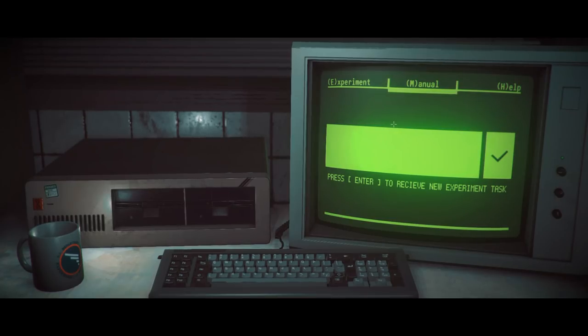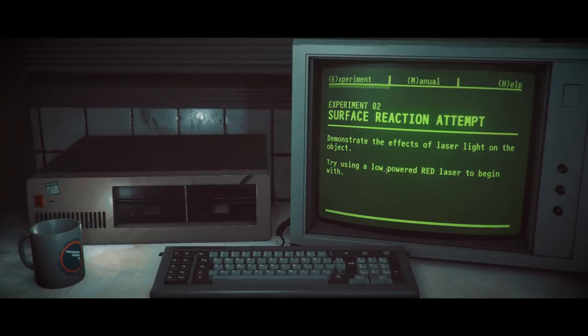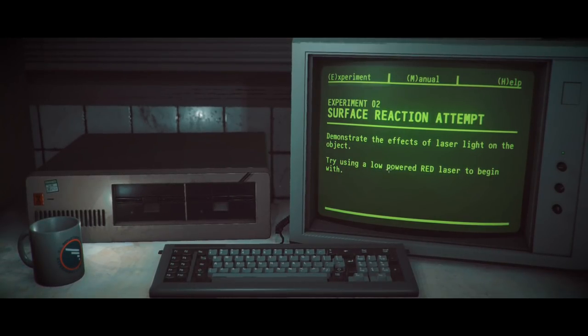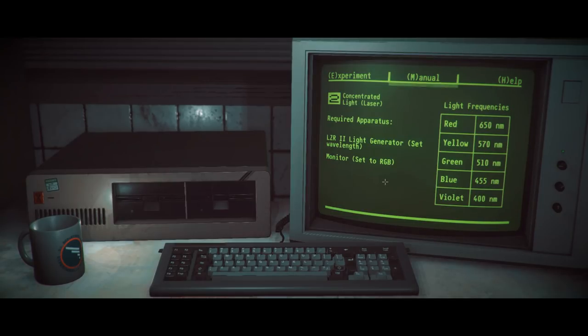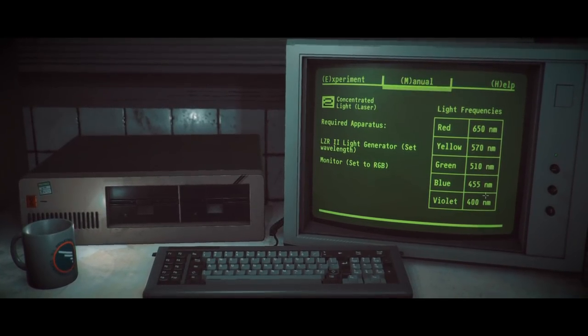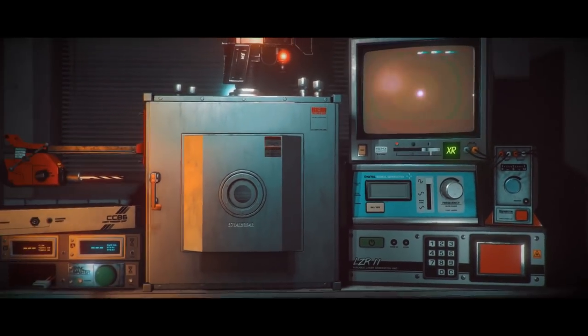So the artifact is organic. Alright, experiment complete. Surface reaction attempt. Demonstrate the effects of laser light on the object. Try using a low-powered red laser to begin with. Okay, so laser, number two. We got different frequencies for the different colors. Want to begin with red. So we need the light generator, and monitor set to RGB. Okay.